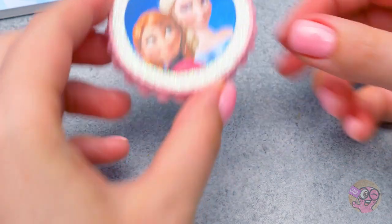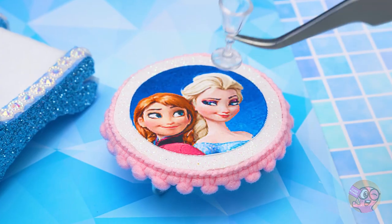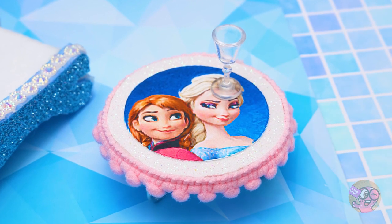Elsa will appreciate that. Guys, check out this table! What do you think we should put here? Here's the prop for the party! Here we go!